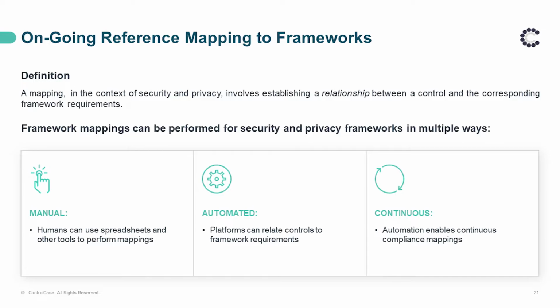So now we talked about evidence for a second. Now I'll talk about frameworks on the other side, which is, as Ed mentioned earlier, all these different standards have a little bit different kind of terminology. Ed used the example of assets. Certainly, even within regulations, assets could be different things for different regulations. And so what we at ControlCase do is we are mapping essentially the various IT security compliance frameworks to evidence collection through a relationship.